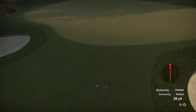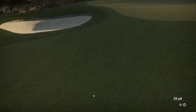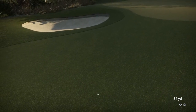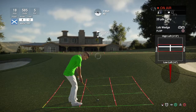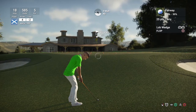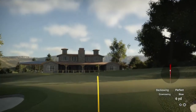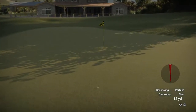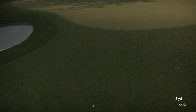Wow, I'm way short. How the hell did that happen? Wow, I can't understand how I'm so short as that there, guys. Jeez. So, it's probably going to have to be a flop shot, guys. Probably put my flop shot to the test. I may as well attempt it and totally ruin my round. Yeah, there we go. That's going to spin all the way back, so it'll give me another attempt at it.